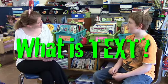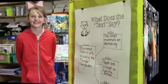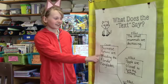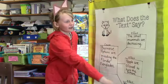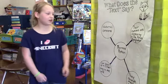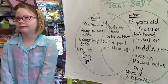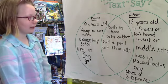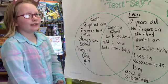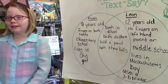Simon, what is the text? The text is like a selection or a book or a newspaper or anything. Okay, thank you, Simon. Grayson, what does the text say? This is a cause and effect graphic organizer. The cause goes here, and the three effects go here. Ireland, what does the text say? Well, this is a web, and it talks about a topic and four details about the topic. What does the text say, Raven? Well, this is a Venn diagram graphic organizer, and it compares me to Leon, who was born with no fingers on his left hand. And our similarities go in the middle, and our differences go on the outside. There you go. All right. That was good.